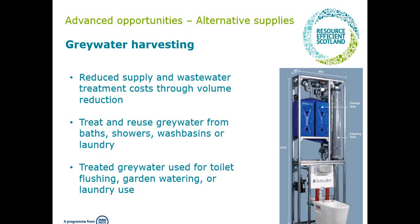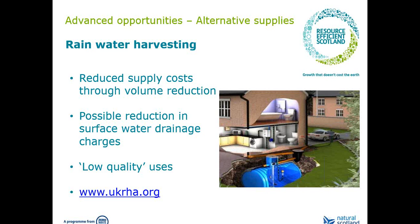Rainwater harvesting also provides an alternative source of water by reducing demand for main supply and saving on water costs. In addition, if all rainwater is collected from your site, it can reduce your water bill by removing the need for roads and drainage charges, which you'll find on your water bill. Rainwater harvesting systems can be used to capture rainwater from roofs or hard standing areas. It can then be treated using appropriate technology, allowing it to be used for purposes that, again, don't require high quality water, for example toilet flushing, garden watering, or laundry use.